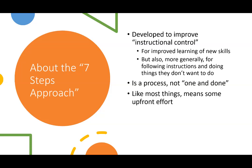But many of the things, and I will point them out as we go along, are important for maintaining that as well. Like most things, it does mean some upfront effort. And I understand that that can be very difficult given the other constraints and requirements on our time. As we go through, I also try to point out some of the more important and critical pieces of the seven-step approach so that you can implement those.